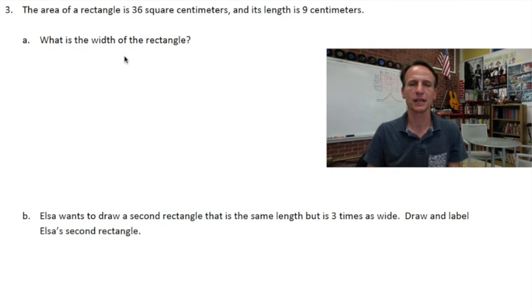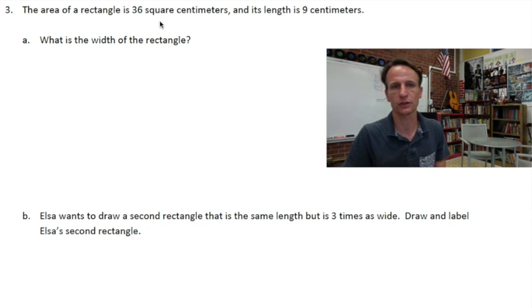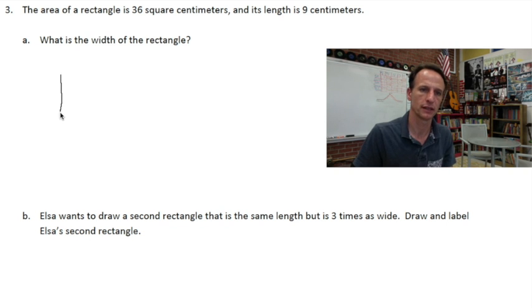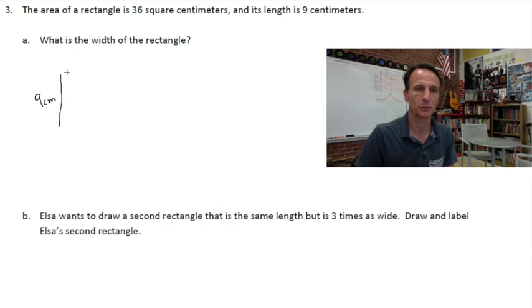And in number 3, I think we can handle this no problem. The area of a rectangle is 36 square centimeters, and its length is 9 centimeters. So our question is, what is the width of the rectangle? Hey, no problem. Let's actually draw this bad boy out here. So we have 9 centimeters on this side, right? Now we don't really know how to draw the width. Is it shorter? Is it longer? We don't really know yet, okay? But I'm just gonna tell you it's shorter. So let's just draw it like this, okay?